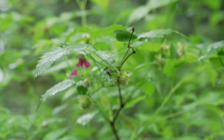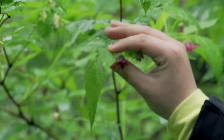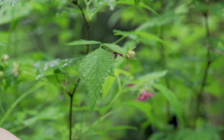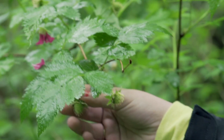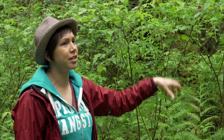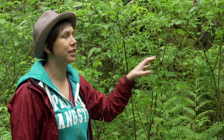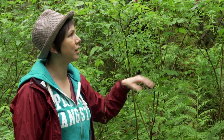When the pink flowers come out, that means the spring salmon are in the river. And when the berries turn red, that means the sockeye are in the river. When all the berries fall off and the leaves start to die, the later season salmon, like the doggies and the pinks, are coming through the river. So it's called a salmonberry bush, and rightfully so. It's an indicator of which salmon are in the river.